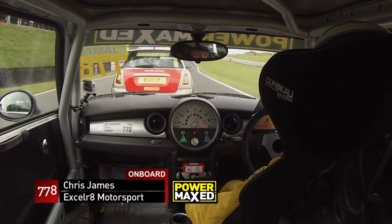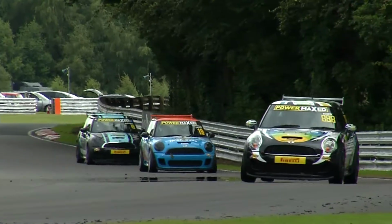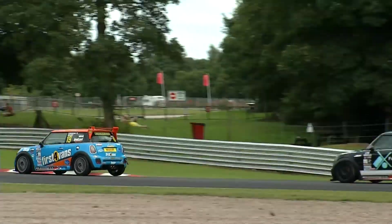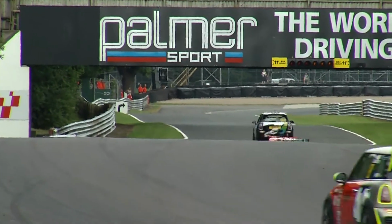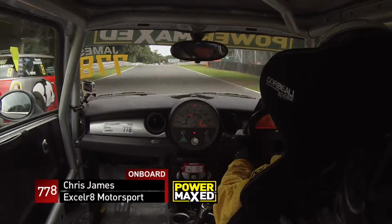And here is Hamish Brandon right in front of us. We're in car with Chris James, James fully focused on the task ahead. Can't really challenge into Druids, but as they came into shot, the two cars were almost as one, with Chris James very much obscured behind Hamish Brandon. That continues as they sprint towards Lodge.